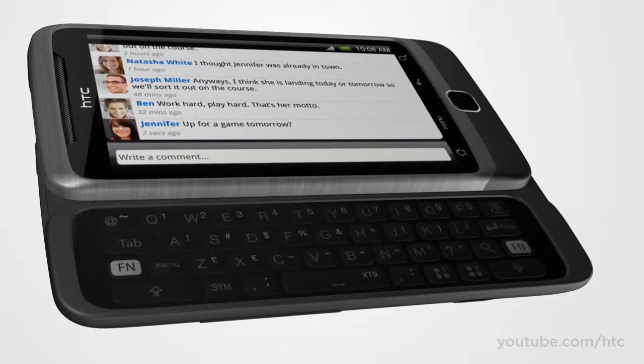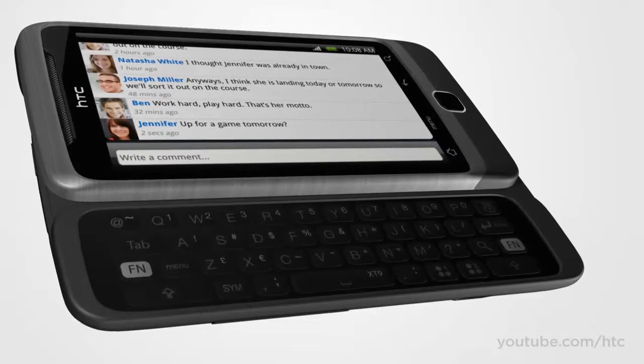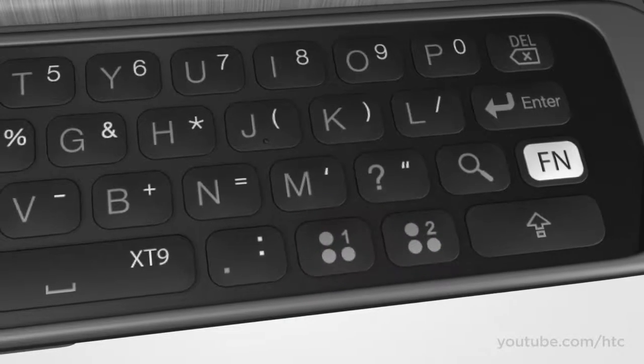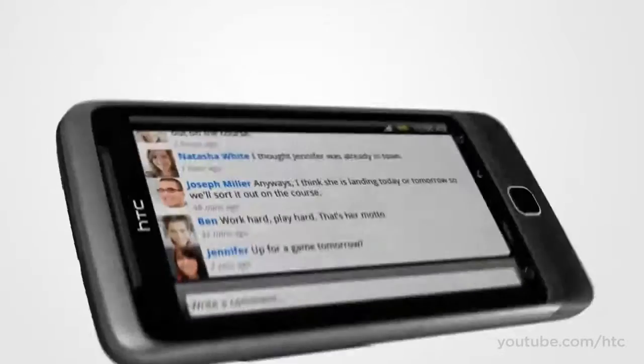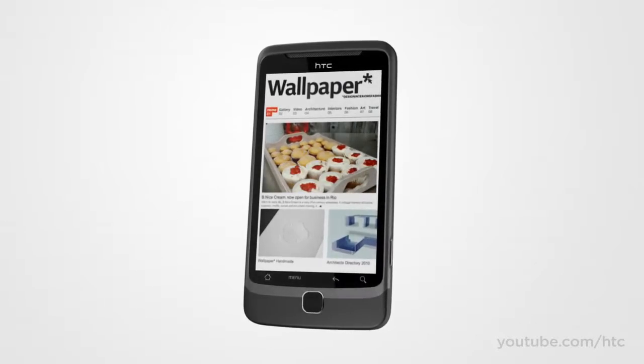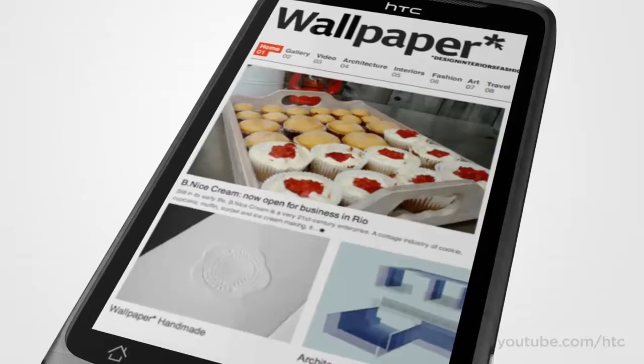And for those who really feel the need for speed, the keyboard comes with dedicated shortcut keys for quick access to your favorite stuff. The front is dominated by the 3.7-inch high-res capacitive touch display, perfect for browsing the web or catching up on emails.